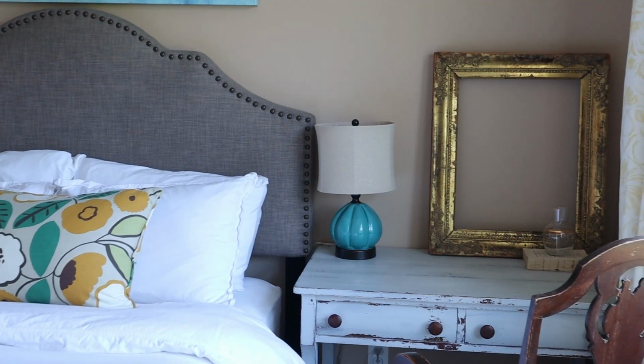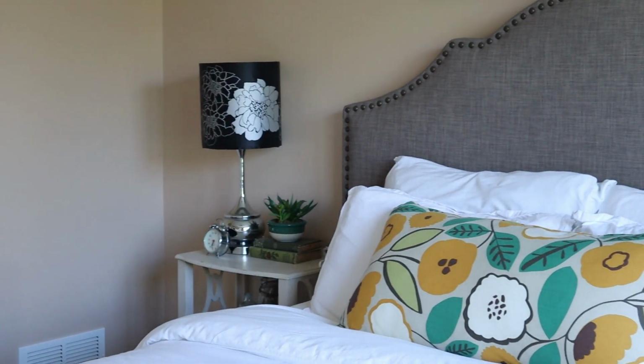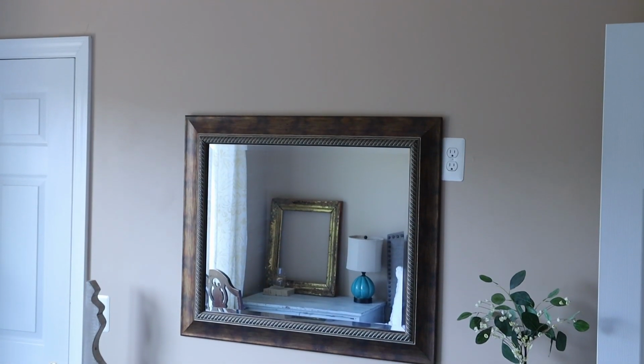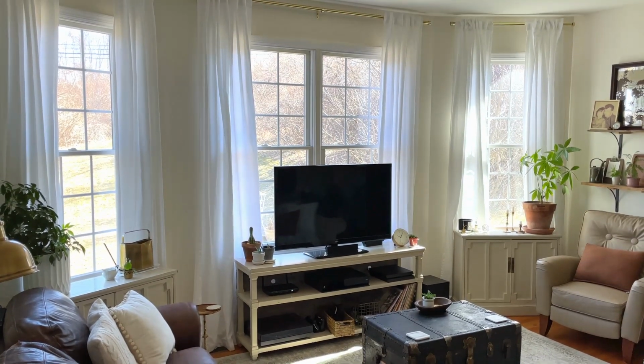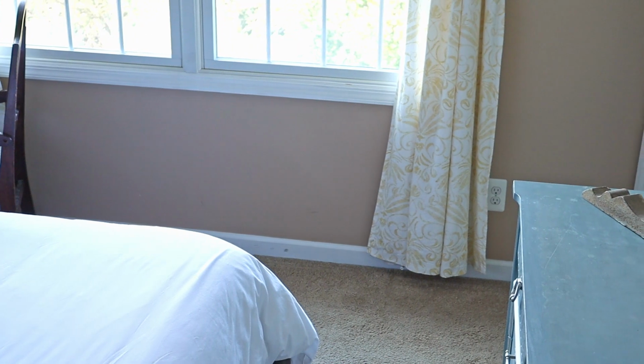Next, we decided that we should swap out the mismatched lamps for new, more contemporary matching lamps to help tie the nightstands together. We know that this mirror is the wrong scale for this space and decided to upgrade it to a bigger one that would also cover this plug. In most cases, curtains should hang from the floor to the ceiling to make your ceiling appear taller and the room bigger, so we knew it was time to swap these short curtains for longer ones.